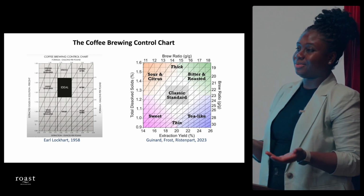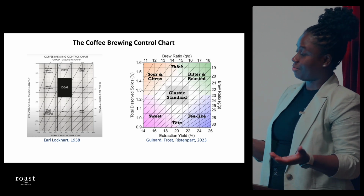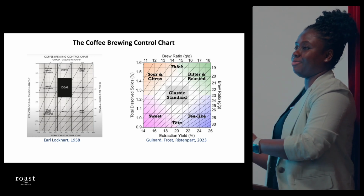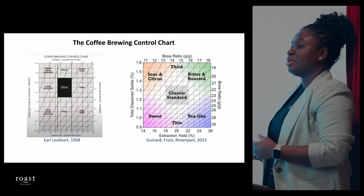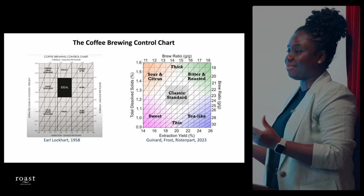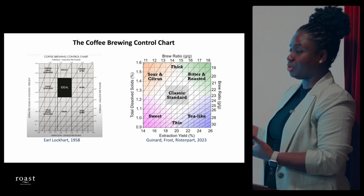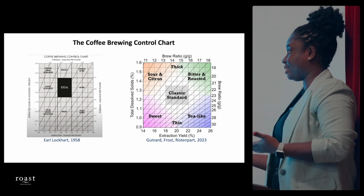Now, I also want to familiarize you with this chart. On the vertical axis, it has the TDS, or the strength of your coffee. On the horizontal axis, it has your extraction, so basically, how much of your solids went into the liquid phase of your coffee. On the diagonal axis, it has brew ratio. Simply put, if you have a certain strength of your coffee on the vertical axis, and you have a certain extraction yield, and you know your brew ratio, you'll be able to predict what your coffee is going to taste like, the sensory properties.